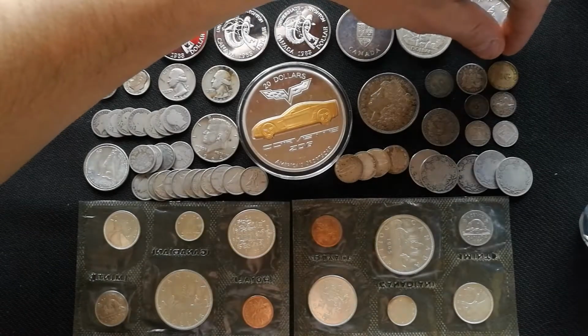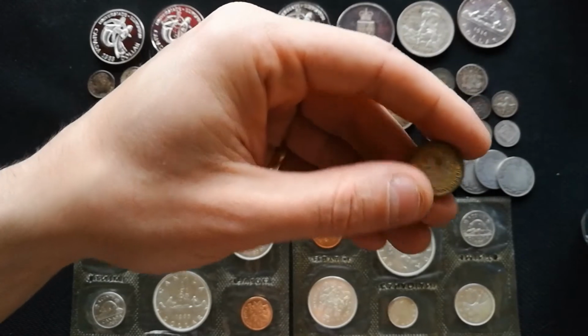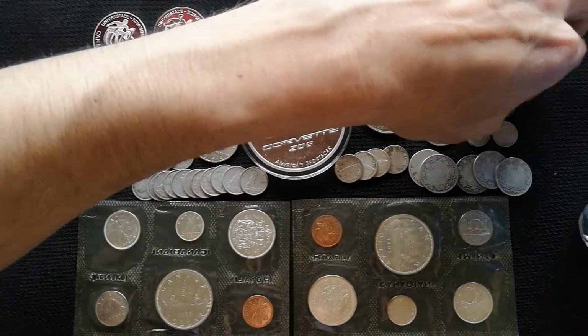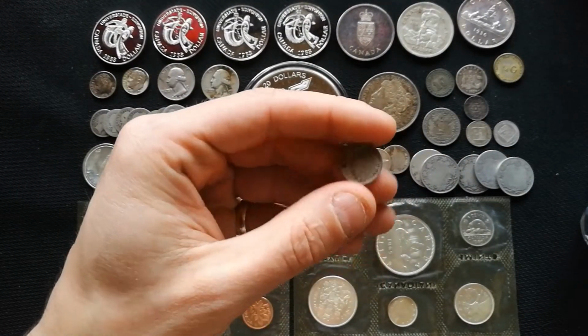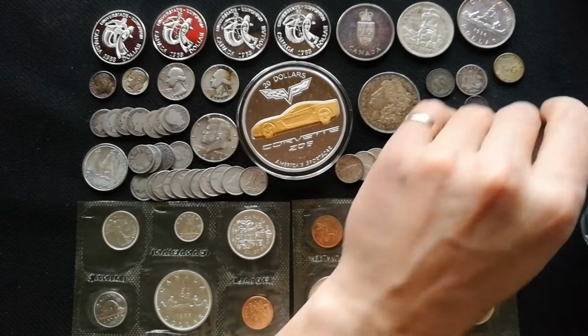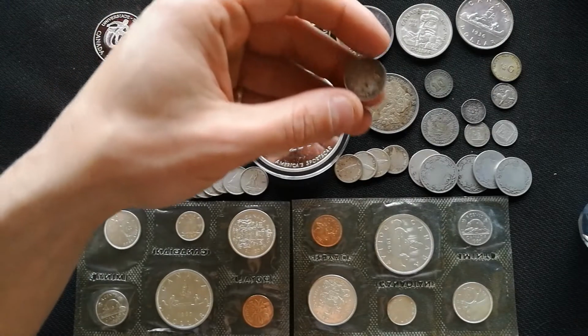We have a Dutch Curacao coin here, a quarter guilder, 64% silver. Again, this one is also very common. We have a New Zealand 3-pence here. I love picking up stuff from New Zealand because you really don't see it that often, at least I don't. Obviously, it depends on where you are. And then we have, last but not least, the 2 best coins of these international coins here.